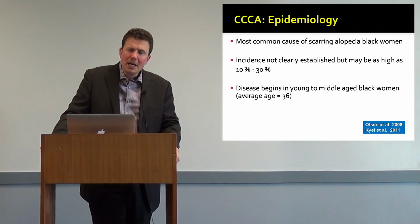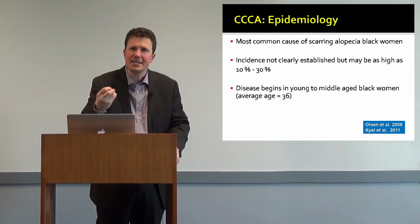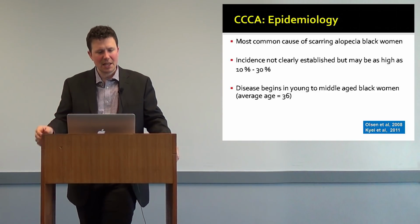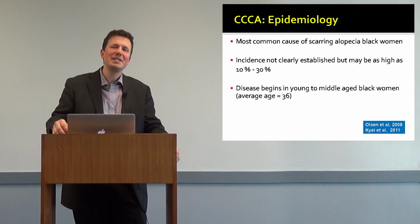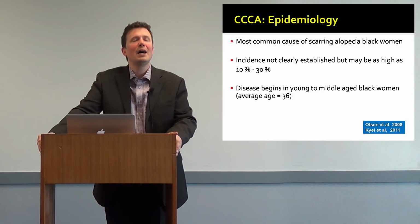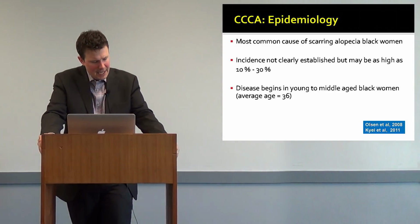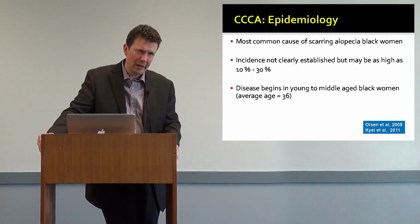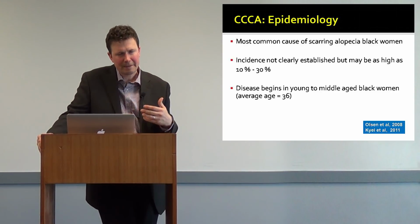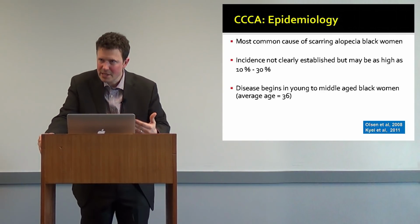But certainly there are pathognomonic features with histopathology of CCCA, and one can identify CCCA based on biopsy. But one has to keep in mind that one of the studies which needs to be done is the evaluation of scalp biopsies in asymptomatic women with afro-textured hair who do not report hair loss. What you'll actually see in these studies is that many women have features of CCCA. These are asymptomatic women who are not reporting features of hair loss who are between 35 and 70. And so we have a long way to go in terms of understanding CCCA.